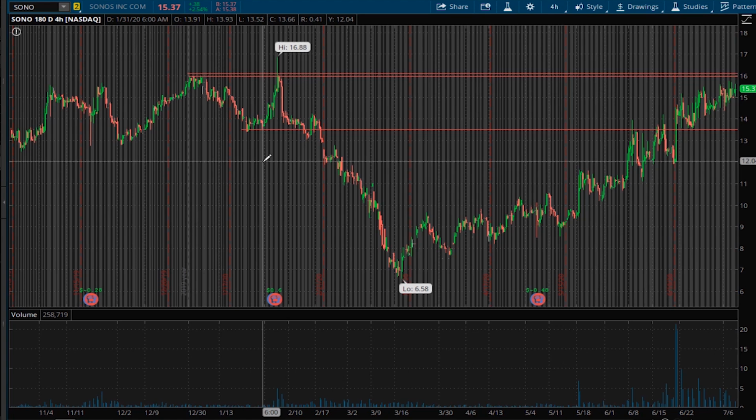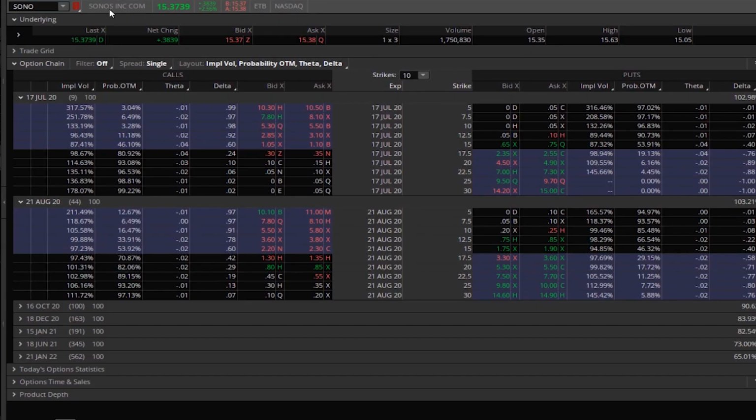And so as we're selling a put, it's technically considered bearish because we expect it to drop to get down to our price. But we're also bullish because if it doesn't go down to that price, we still take advantage of the premium. So here we are on the Sonos option chain, and the thing that's sticking out to me right now is that there's not as many options for options.